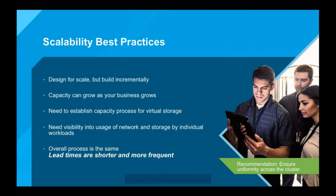So build for your current scale, but understand that you're going to purchase incrementally. Your capacity absolutely can grow as your business grows, and you do need to establish a capacity management process for the storage. You need to monitor it, you need to trend it, and you need to figure out where it's going to be so that you can tell people, hey, 2 months from now, we're going to buy more, or if you add this project this month, we're going to need to buy this much more, right? You need to be able to have that. That doesn't change from traditional storage management at all.